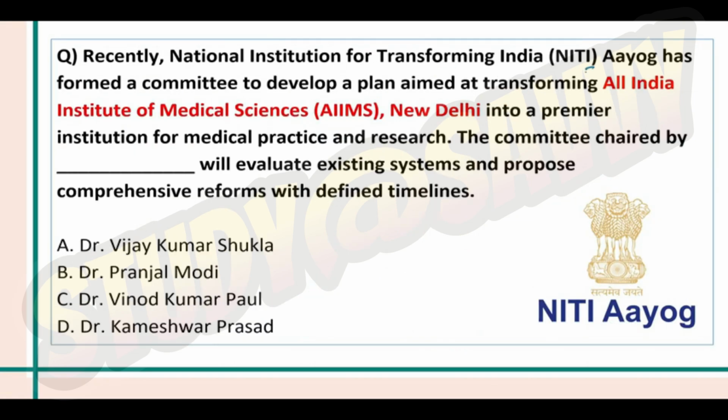Recently, Niti Aayog has formed a committee to develop a plan which is aimed to transform AIIMS New Delhi into a premier institution for medical practice and research. So to transform AIIMS New Delhi, Niti Aayog has established a committee. Now this committee will be chaired by who among the following to evaluate the existing system and propose comprehensive reforms with defined timelines. So within the defined timelines, this committee has to evaluate the existing system and propose some reforms. Now who among the following has chaired this committee? This committee is chaired by Dr. Vinod Kumar Paul.